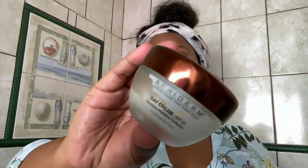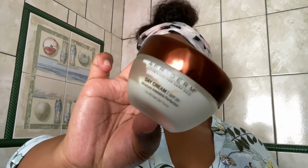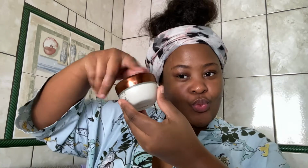Next product I use, again, Afriderm, I use the day cream. This day cream, obviously it's a day cream, so it has an SPF of 20. It moisturizes intensively and is perfection, and is also for all dark skin tones. Like I said, I warm up every product in my hand before I put it on my face. I prefer that method. It works better for me. As you can see, I'm looking a little bit purple and ghosty. That's because this day cream has some SPF, so a little really goes a long way because you don't want to walk around looking all purple.